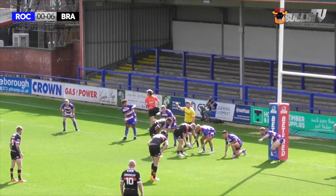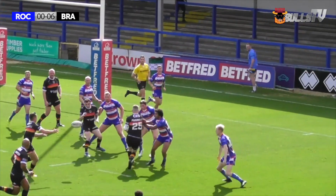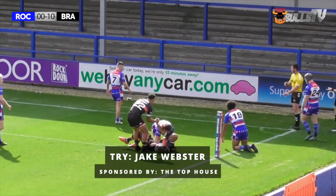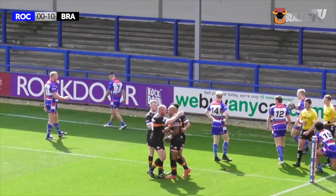Bradford looking to finish with a final flourish. Hallis will play the ball, time back on, Minchella, Keys, Lilley, good linking play, good build-up, Webster's over, Webster's in at the corner, and that was vintage Bradford balls. Keys and Lilley, decisive decision-making.